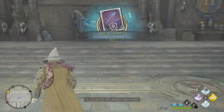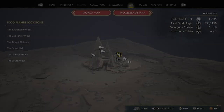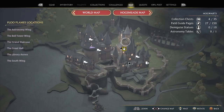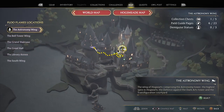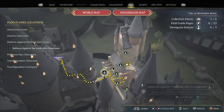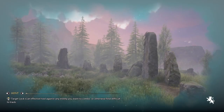Huh. Nice. Assignment's all finished. I gotta level up again. I could have gotten that chest later then. Wait, I gotta wait until the thing actually... There we go. First of all. That should take me right to it, right? I don't know.